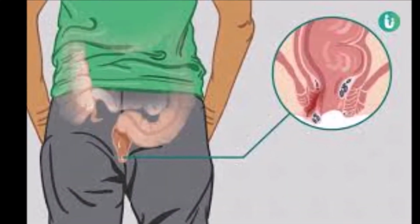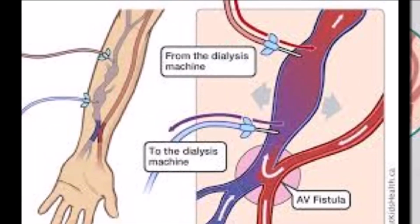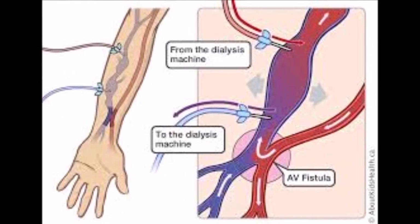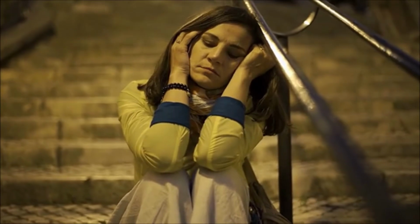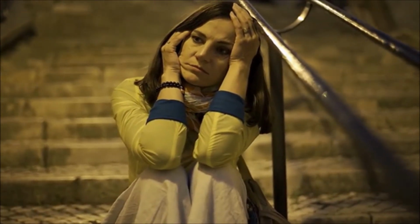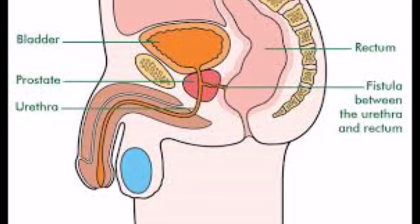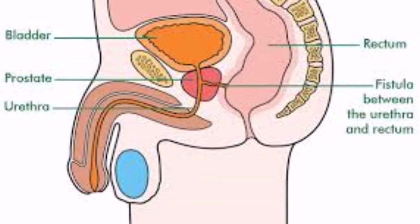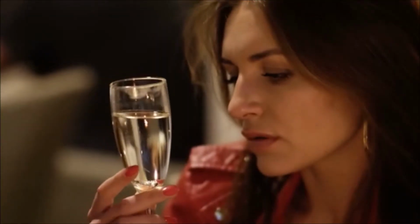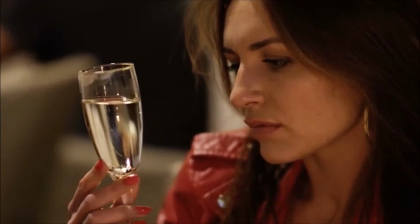See a GP if you have persistent symptoms of an anal fistula. They'll ask about your symptoms and whether you have any bowel conditions. They may also ask to examine your anus and gently insert a finger inside it (rectal examination) to check for signs of a fistula. If the GP thinks you might have a fistula, they can refer you to a specialist called a colorectal surgeon for further tests to confirm the diagnosis and determine the most suitable treatment. These may include a further physical and rectal examination, a proctoscopy, where a special telescope with a light on the end is used to look inside your anus, an ultrasound scan, MRI scan or CT scan.